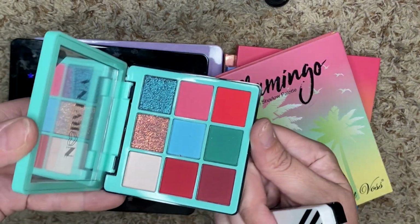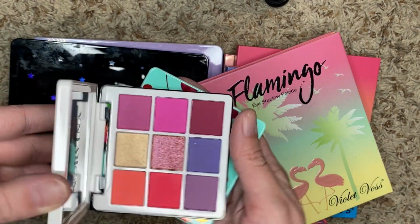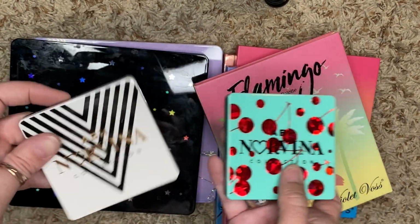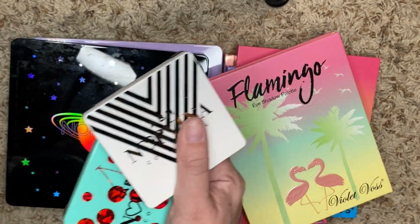This is Volume 3, and this is Volume 1, and I'm going to declutter both of these. I never reach for these. Small palettes like this just tend to get lost in my collection anyways, so we are going to declutter these.